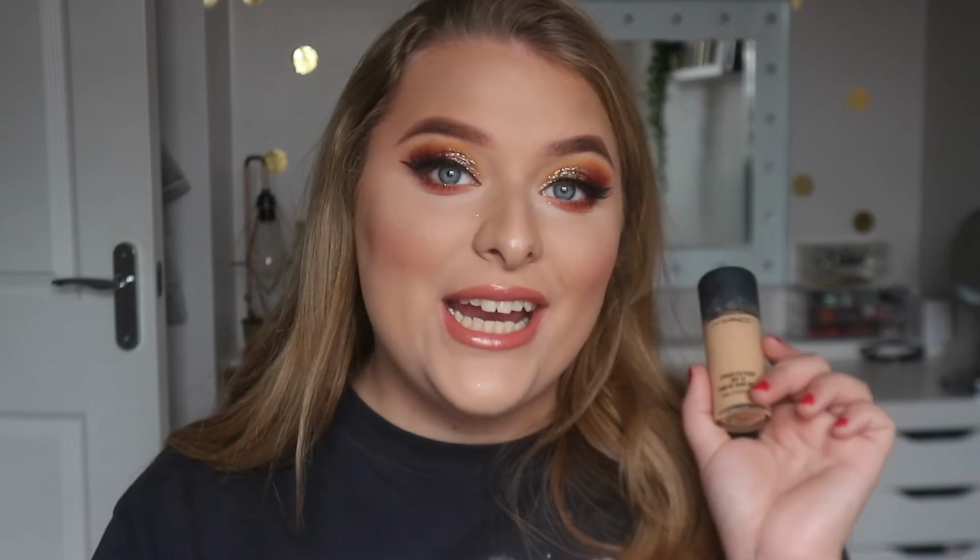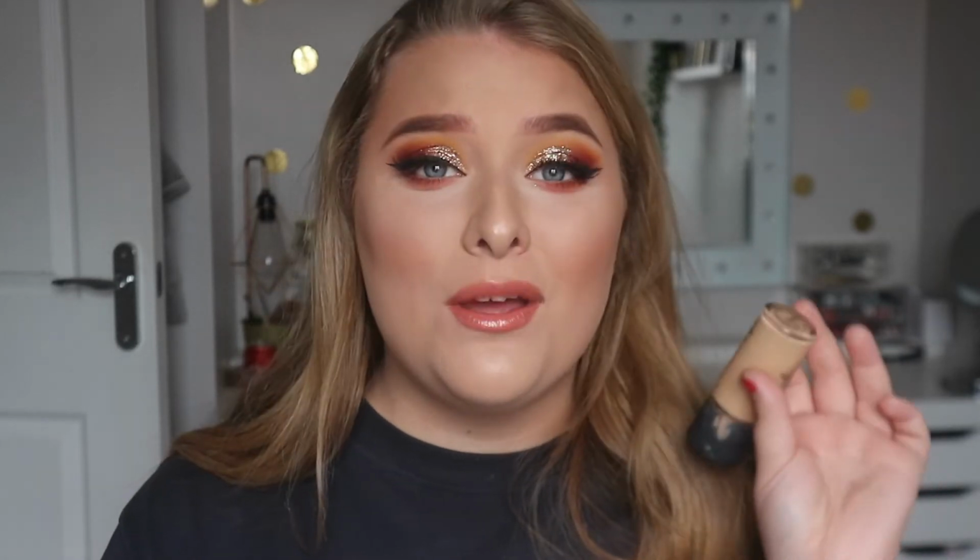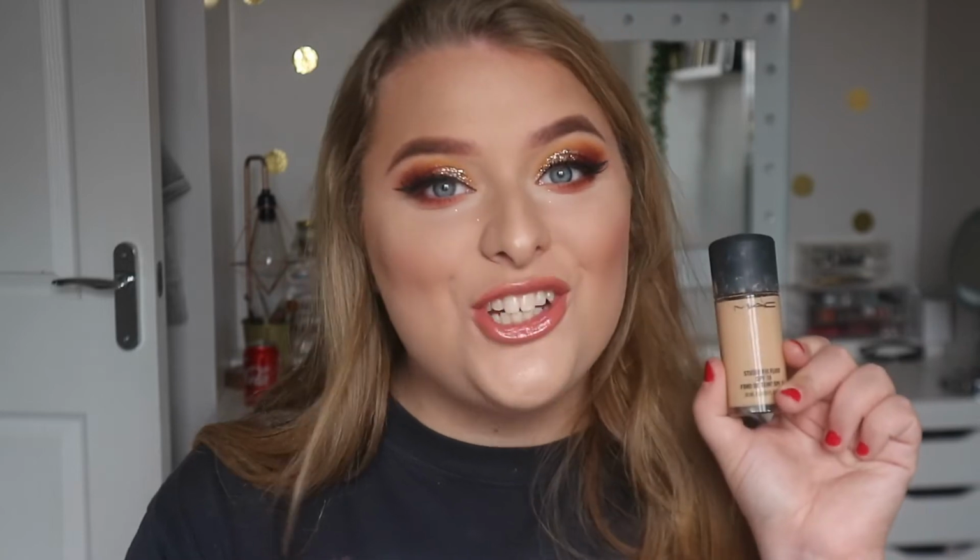It's good coverage, it lasts a long time, and there's an amazing shade range, and it also goes on well with a beauty blender and a brush. So if there's a foundation you definitely want to try from MAC, my favourite MAC foundation, and definitely one of my favourite high-end foundations, is the MAC Studio Fix.